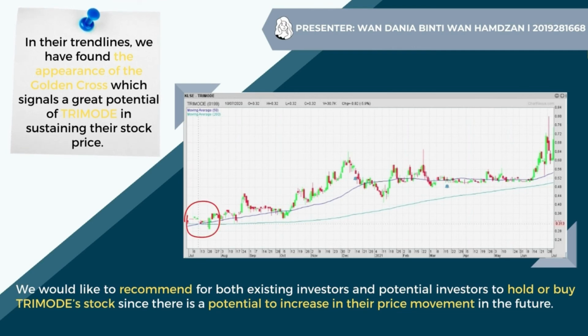So, we would like to recommend for both existing investors and potential investors to hold or buy Tremode stocks since there is a potential to increase in their price movement in the future.